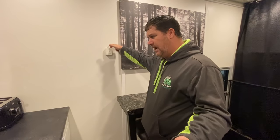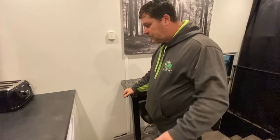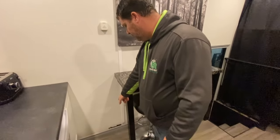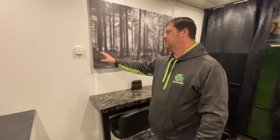It probably took me 2 hours to try to fish that wire down. Even though I had electrical fish tape, it was hard because of the foam barrier. The wire kept getting caught in the foam barrier dropping down. So we had to drill a big hole here where, once we put the baseboard back, you won't see it. But that was one of the hard things.